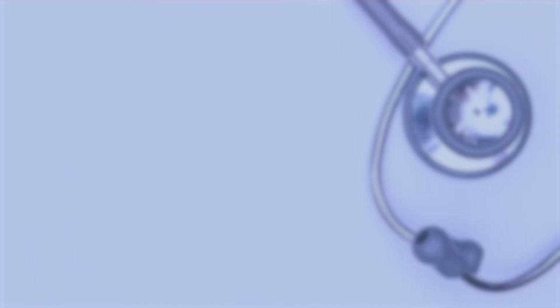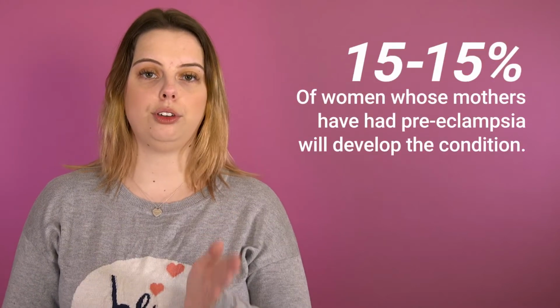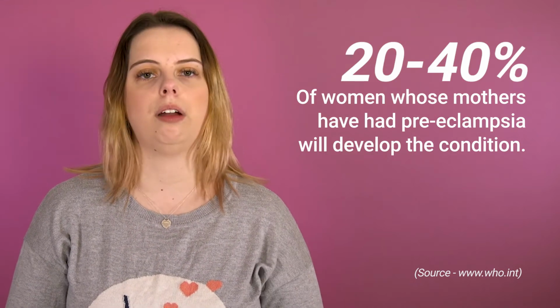So there are a few risk factors that make it more likely that you may suffer from pre-eclampsia during your pregnancy. These include high blood pressure, diabetes, kidney disease, being overweight or having been overweight in the past, and also a family history. If your mum or your sister have suffered from pre-eclampsia themselves, there is a greater chance that you would suffer from it too. So keep your eye out.